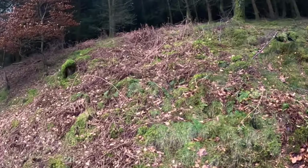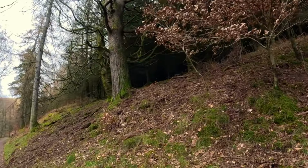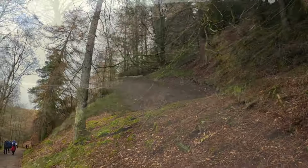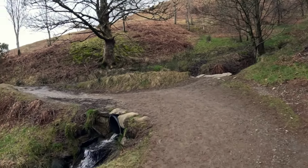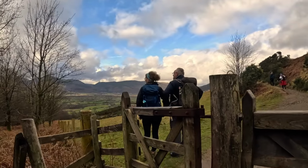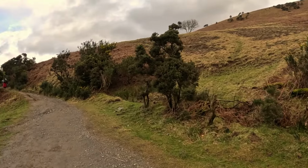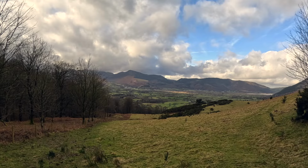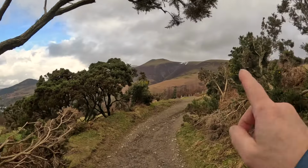It's still a managed woodland, and the industry around here is essentially forestry. It used to be that the whole of Latrigg was covered in trees, but no longer. It's a bit more bare on top these days. As you come out of the woods, that's the view down. So over there you've got Lord's Seat and Broom Fell and Barf. Still a little touch of snow at the top there.